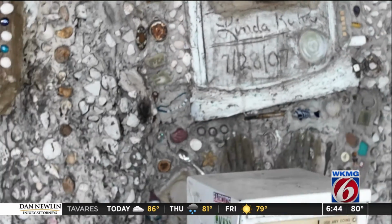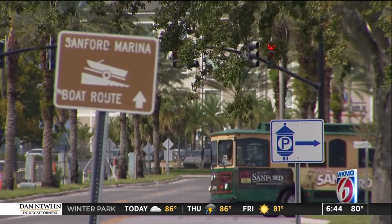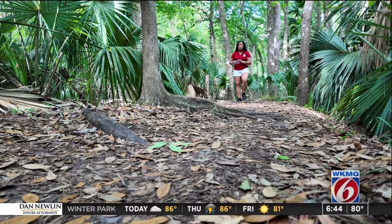A lot of action in Sanford with a small town feel. Let me know what you like to do in Sanford by heading to clickorlando.com/insider. In Sanford, Crystal Moyer, Getting Results, News 6.